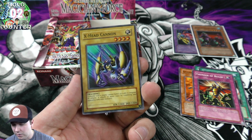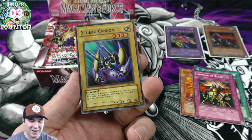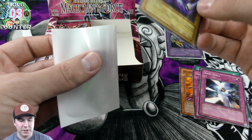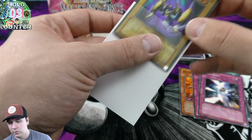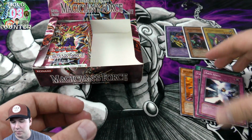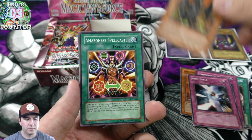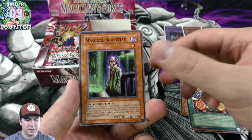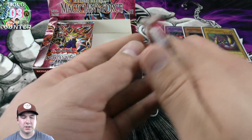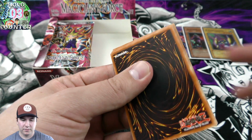Oh, nice! Oh man, we're really going on for these YZ Dragon Cannon cards. That's awesome. The X-Head Cannon, Super Rare. Very nice. We've pulled 3 foils so far, and all of them being Super Rares. So man, this is going to be quite the build-up on the holos. We'll see. Oh, nice. Another Magical Scientist. Very cool. And the Magical Scientist, Catapult Turtle FTK deck back in the day. Very consistent deck.